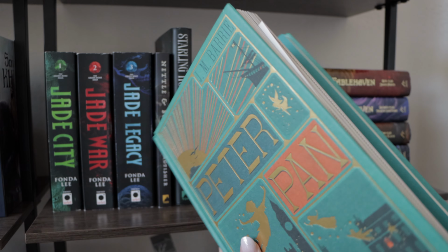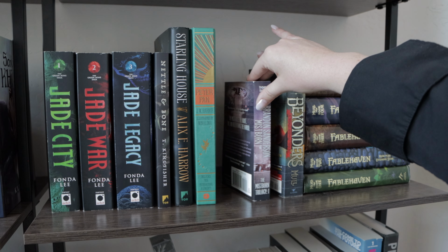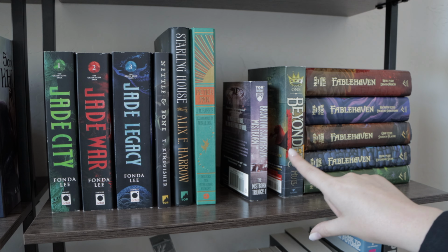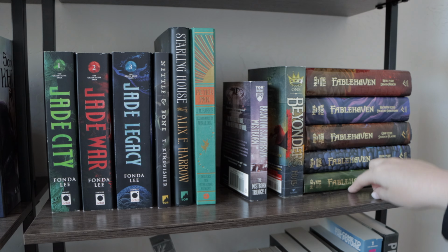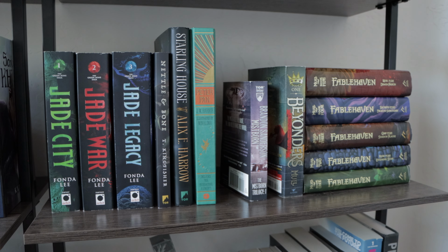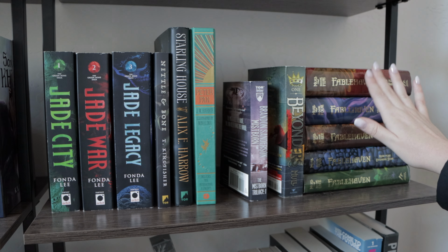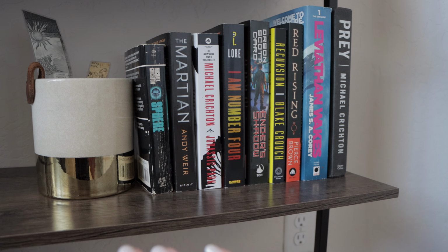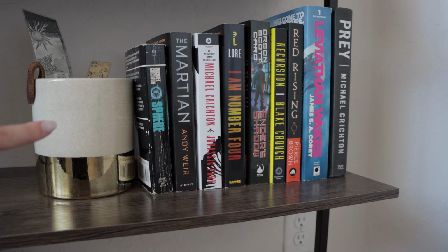I love it. Then we have Mistborn by Brandon Sanderson. I just finished this last night. 5 out of 5. It was incredible. I also have Fablehaven. This was my favorite series as a kid other than Harry Potter, which I really, really love. I do also have the Harry Potter series, but that's actually on my bookshelf downstairs. Then we have here all my sci-fi, and then a little jar here for my bookmarks.